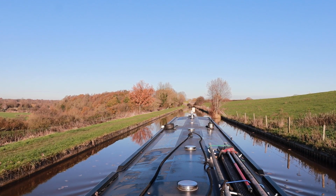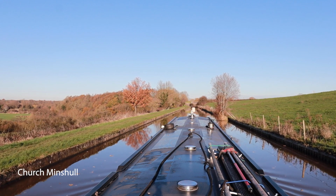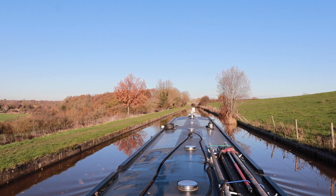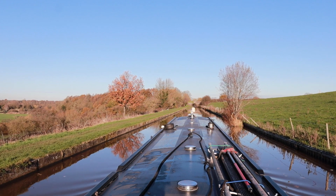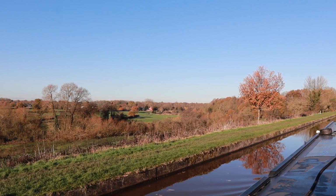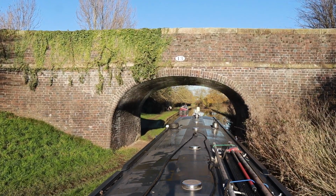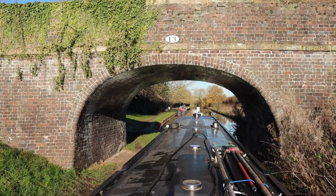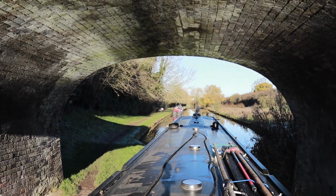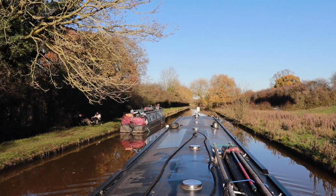Well, our patrons John and Justine Diamond will recognise this because they moored here this summer. Well, autumn, wasn't it? September time. Beautiful spot. Show you the view. Look at that. It's beautiful. It was lovely to see this couple sat out enjoying the winter sunshine.